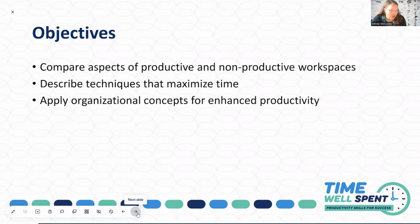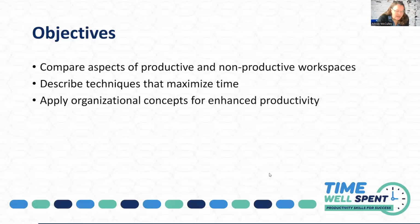So today we hope to examine methods of organization that will improve both our time and our workspace, and improve our personal and professional productivity. We're going to compare aspects of a productive workspace and those of non-productive workspaces. We're going to describe techniques that maximize time, and then we're going to apply organizational concepts for enhanced productivity.